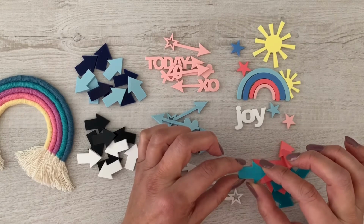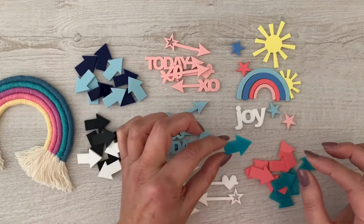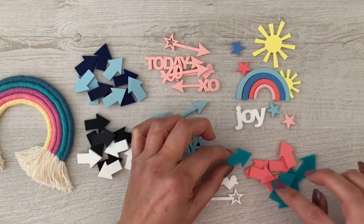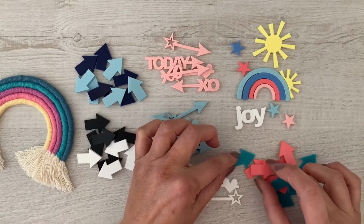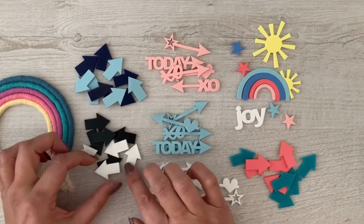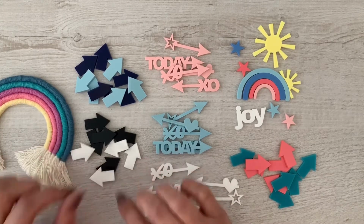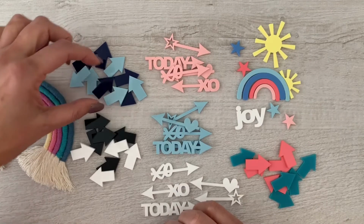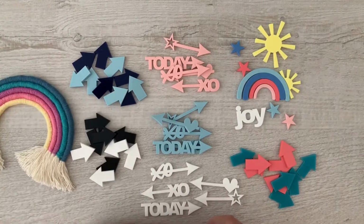So a lovely shiny piece to add to your layout. This one is a turquoise and coral colour, which I think is my new favourite. A monochrome, so that's a classic black and white colour, always very easy to use. And then a navy and pale blue, which happens to go perfectly with the March Fox.